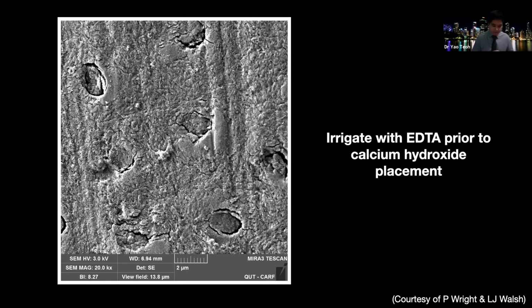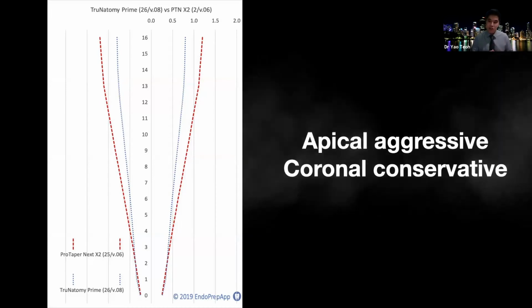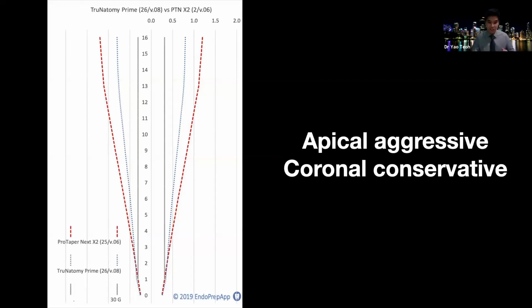Now, I'd like to talk a bit about what's happening today. We're now moving towards a system whereby preparations are starting to get smaller. I like to call these preparations apical aggressive but coronal conservative. In other words, we're trying to keep the apex at a size 25 or above, so that we can actually irrigate. That way we can fit the irrigating syringe down, but at the same time, we're trying to keep the coronal portion thin. That way you actually reinforce the tooth.